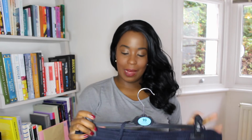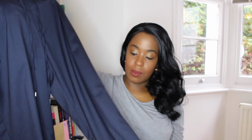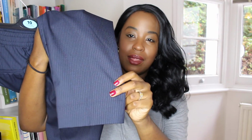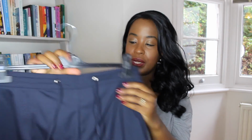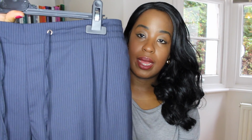So as I said to you, I love pinstripe, and these trousers are no exception. These are a slightly more rigid weight fabric even than the other ones I've just shown you. What I liked about these as well is the interesting cuff details. So you've got the flat cuff at the front, and then you've got the ruched back, which I thought was quite cute. I like this tie detail. It's just something a little bit different, more like a jogger styling of trouser. And the pinstripe is really quite subtle, which I like as well.